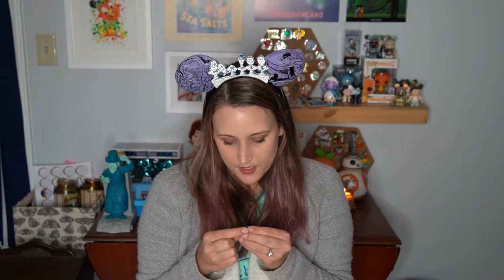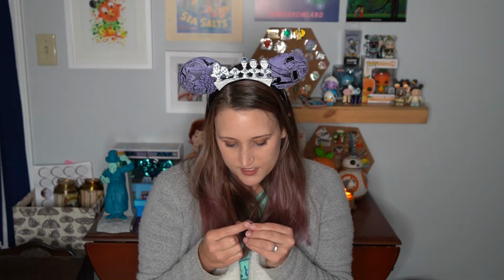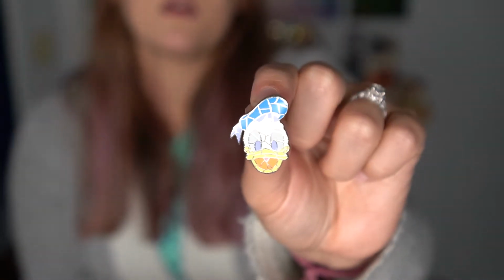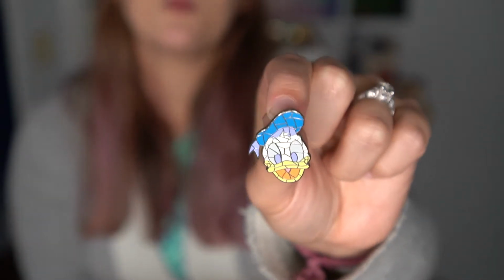This one I had never seen before. This is Donald Duck. It says Disneyland Resort Disney Mosaic Series, and it does not have the pin trading logo on it, so I don't know what the story behind this pin is, but it's super cute and it's perfect for my Donald board.